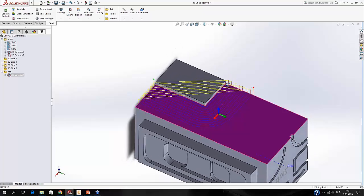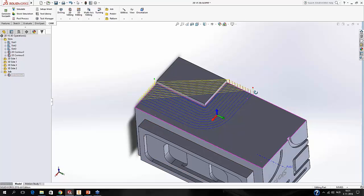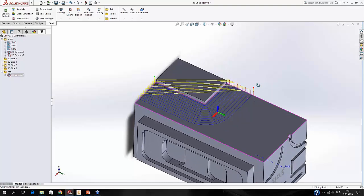Since it's going to keep offsetting this part, we get these round corners here at the bottom. This is good for the actual cutting. It might look weird if you're not really used to seeing a machine run or programming, but this is actually how you want the path to look if you are using it as an open pocket.